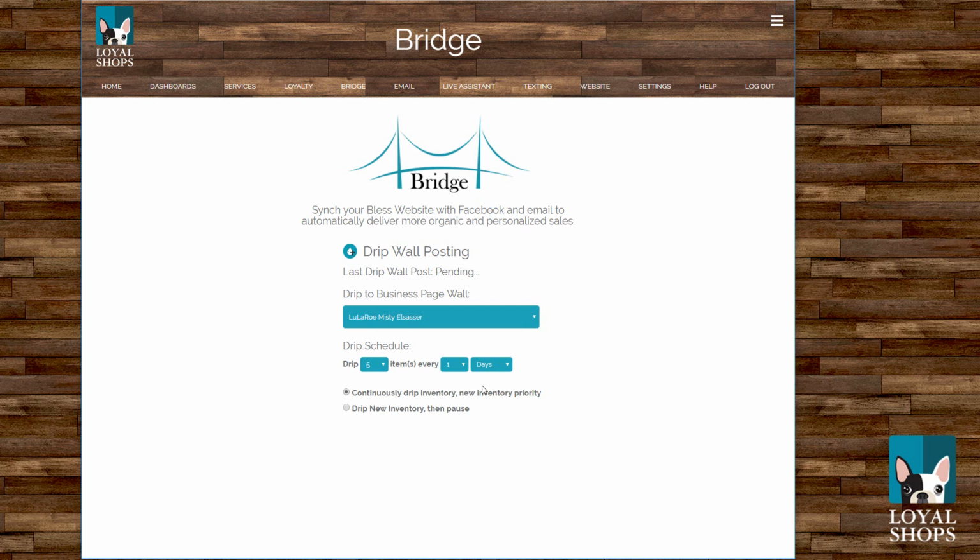But hopefully you'll continue to add content, and if you're constantly adding content every few days, then this drip is going to keep grabbing that newest stuff and dropping it into your news feed. So balance that content capability of the new inventory with choosing the right schedule, one that gives you some fresh dropping that doesn't require you to do it manually, but still allows you to get good organic response from your customers.